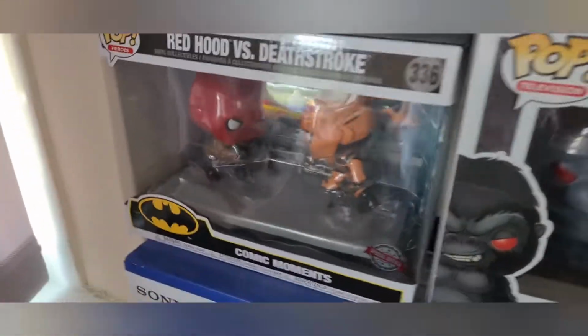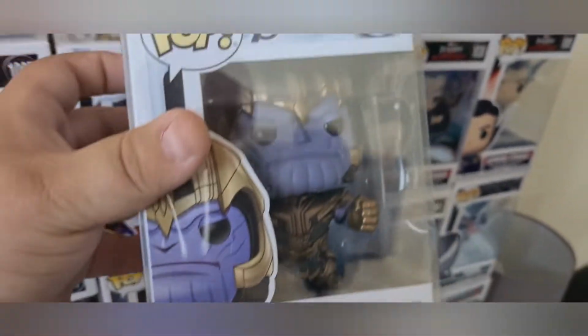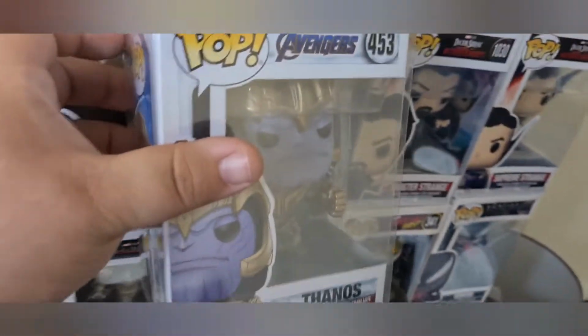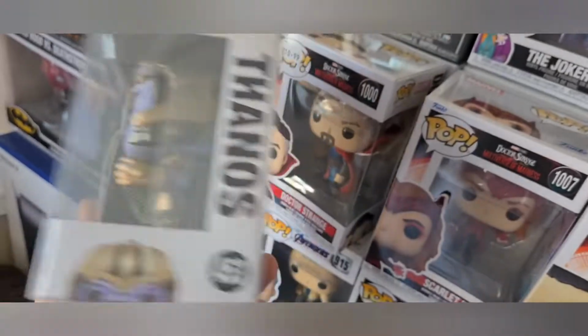And like I say, it's definitely not one that I'm going to end up ever taking out of box. So, here we go with a lot of my box ones, and I'll tell you now, a lot of these I really do love. Here we have Thanos from Avengers Endgame. This is the Thanos that ends up showing up at the end of the film to take out the Avengers.